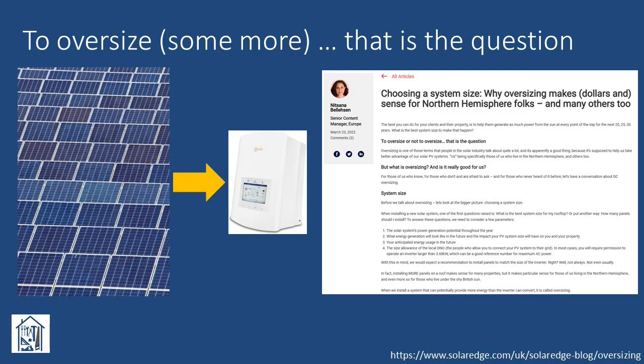So the way I see it, I could squeeze a few more panels into my array and connect them into the existing inverter, thus increasing my power generation capacity throughout the year with the minimum of expense. So what I'm suggesting is that I just oversize my panel array a bit more than is currently the case. I'm not going to dive into oversizing in great detail. There's a reasonable article at the link shown that's worth a read if you're interested.